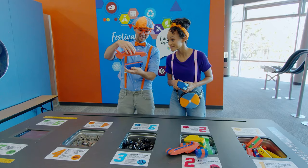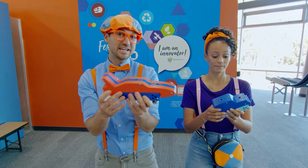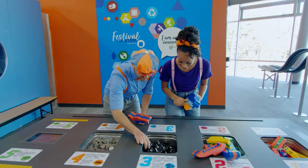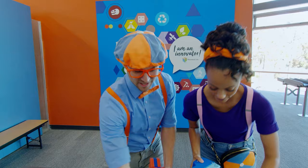Oh, thanks. Looks like we connect them like this, huh? Whoa, cool! They're magnetic, so they stick really well together. Yeah! And what does every car need? Wheels! Yeah! All right, let's pick out some wheels and tires. Right here? Okay. Looks like we need four of them. Probably the same number that your car has.